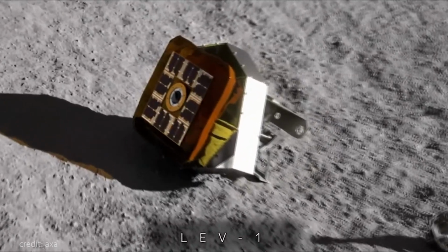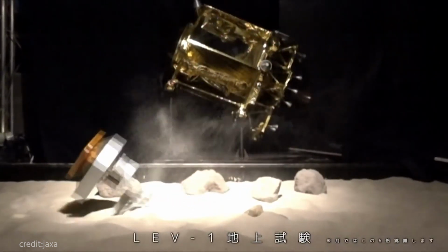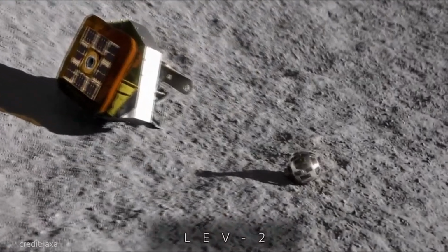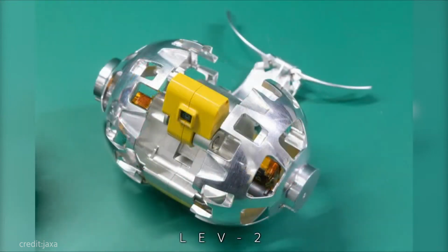Fingers crossed. You know, we've got those rovers on the lunar surface and they're set to explore independently, hopping around and sending back some exciting images. I'm really eager to see those visuals. It's a massive success for Japan, and the team deserves major kudos.